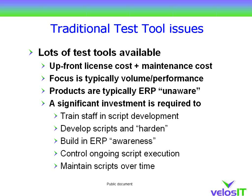So, what's available out there in the market? There's lots of test tools available out there. All of them have got a high upfront cost and ongoing support cost. They're typically volume related and not functionally aware. And rarely, if ever, have they got any e-business suite alignment.